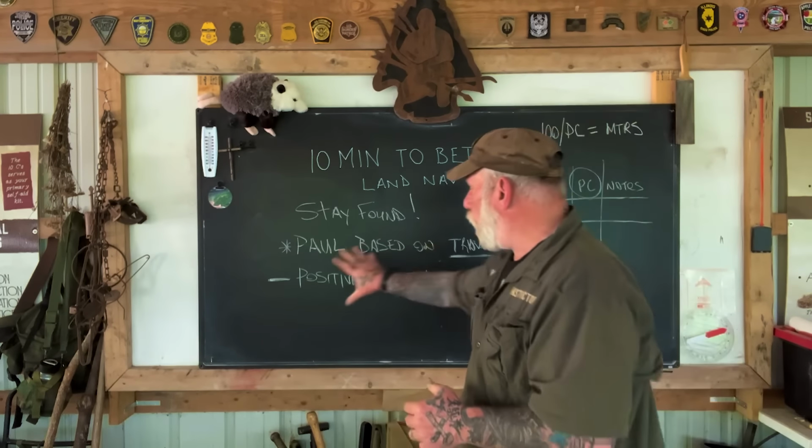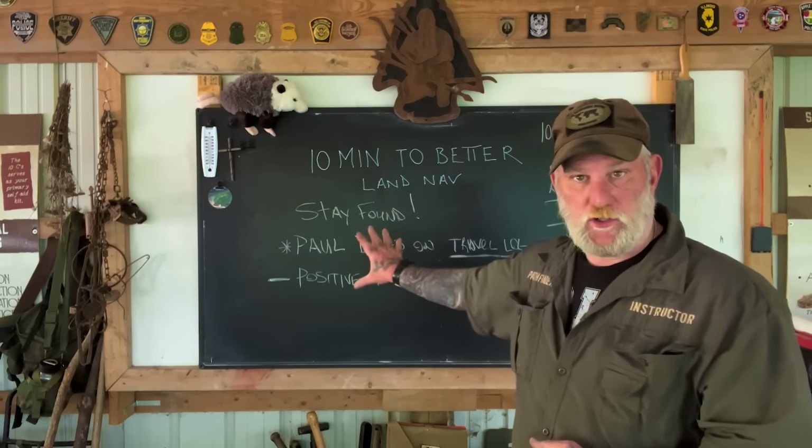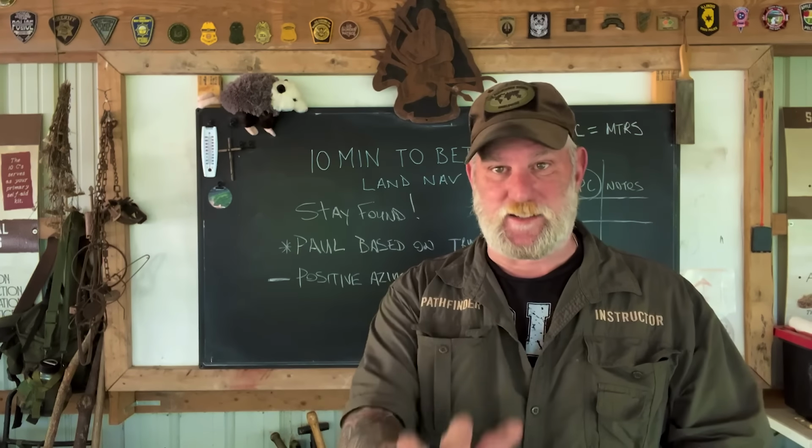This system goes way beyond what I showed you today, but this is the most simplistic version of using it to stay found. You can use this system to create entire maps on your own, along with other techniques that we do teach here at the school in more advanced classes and things like Land Nav Intensive. However, this is something that everyone should understand at its most rudimentary level, because with it, you can never be lost.